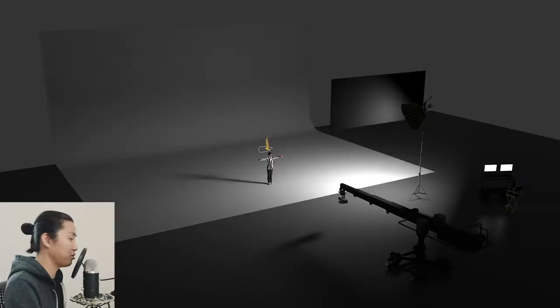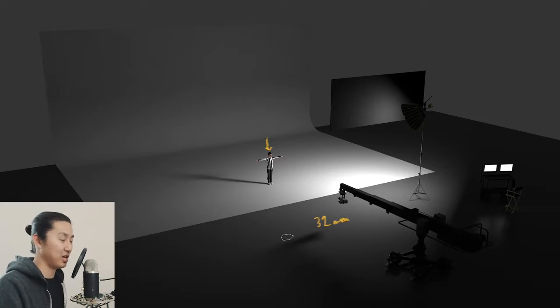Okay, so to start, we have Bruno Mars here, and we have a pretty large single wall white cyc in the background. This is my guess on the distance and the size of the cyc based on something like a 32mm on an Alexa XT. That's what I guess that they would have shot with. And I think they're using a zoom lens because the focal length does change, and I'm pretty sure they're not going to be changing primes on a shoot like this with a crane.